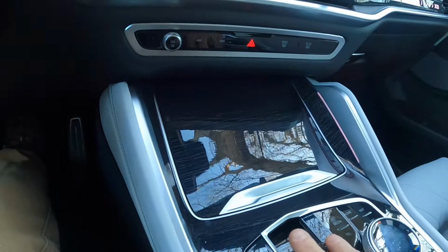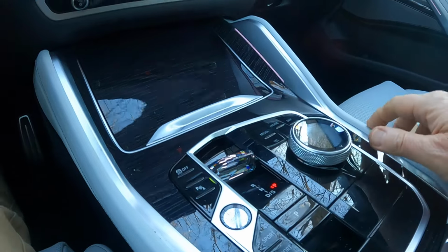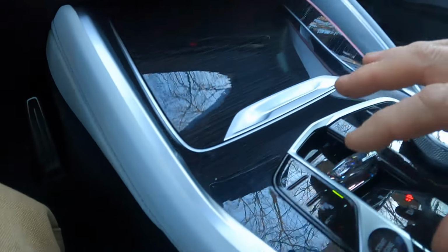Your park is completely separated from all this. It's this button right here. We'll just put it on. There we go. So, what else?